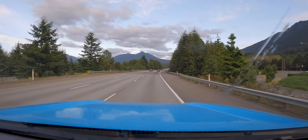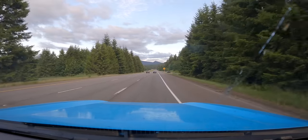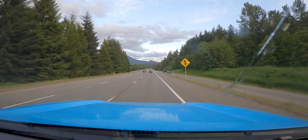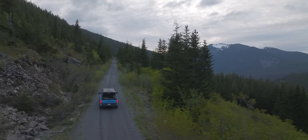The enormous detour put us hours behind and way off course. Still several hours from the place I wanted to camp that night, we pulled off I-90 and found a different spot in the Mount Baker National Forest.